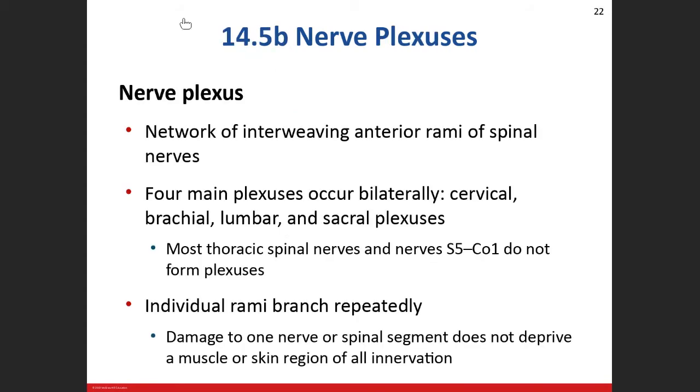We're going to talk about our nerve plexuses. So it's important that you understand what a nerve plexus is. Now, I made it simple last class and told you it's just a group of nerves, but specifically, it's going to be a network of the anterior rami. We say that they're interweaving because they'll connect to one another. Some will run parallel, some will connect over, so it's just kind of like a can of worms mishmash kind of structure.